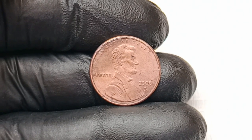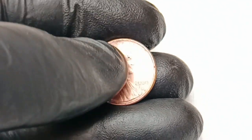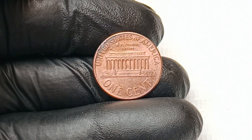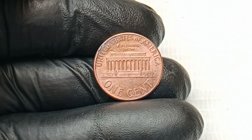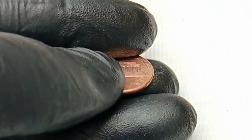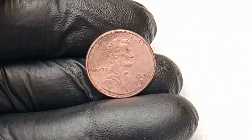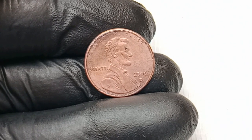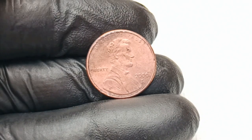To the untrained eye, it may seem like a trivial detail, but it is precisely these subtle discrepancies that can have monumental implications when it comes to rarity and desirability in the world of coin collecting. The presence of a wide AM error on a 2000 D 1-cent coin elevates its status from that of an ordinary penny to a highly sought-after collectible, making it a treasure coveted by discerning numismatists.